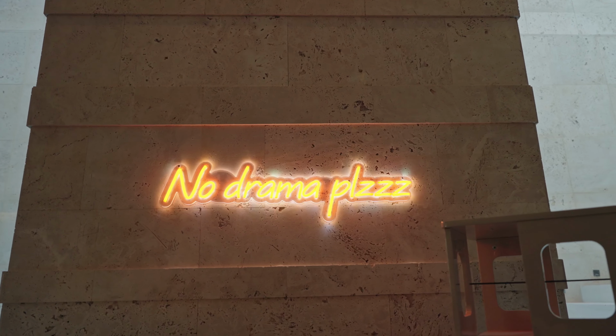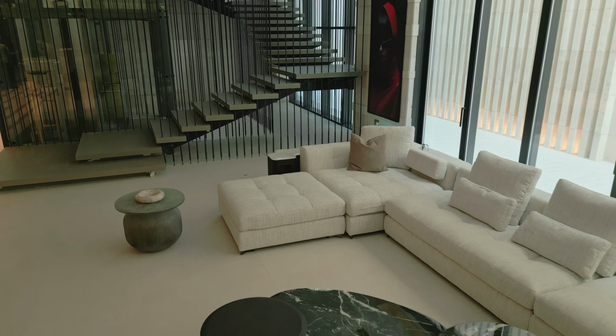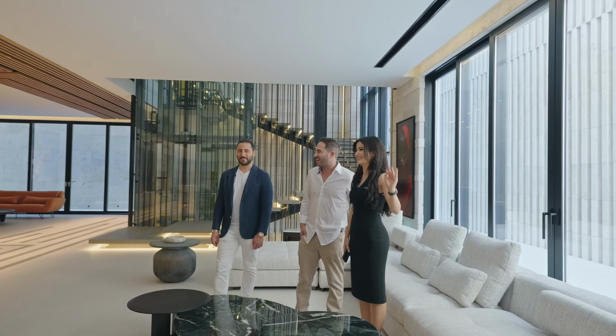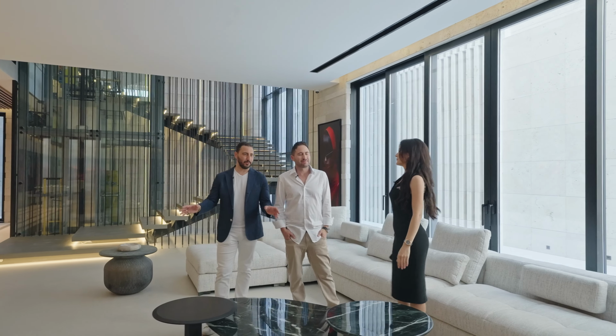This is a very important feature. We don't have any drama in Dubai. If you live here, you have only the best quality. That's the greatest part of this entire house, if you ask me. Yeah, it's really a great room.